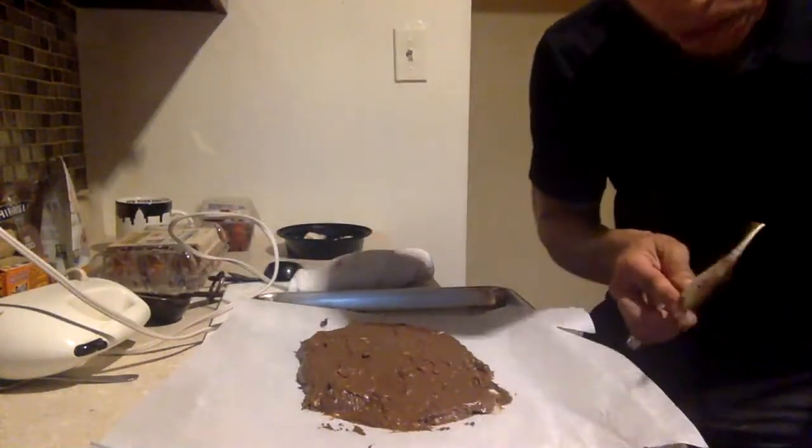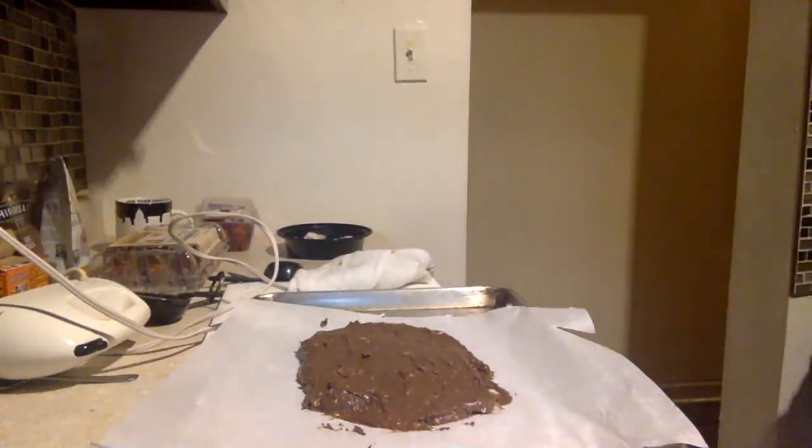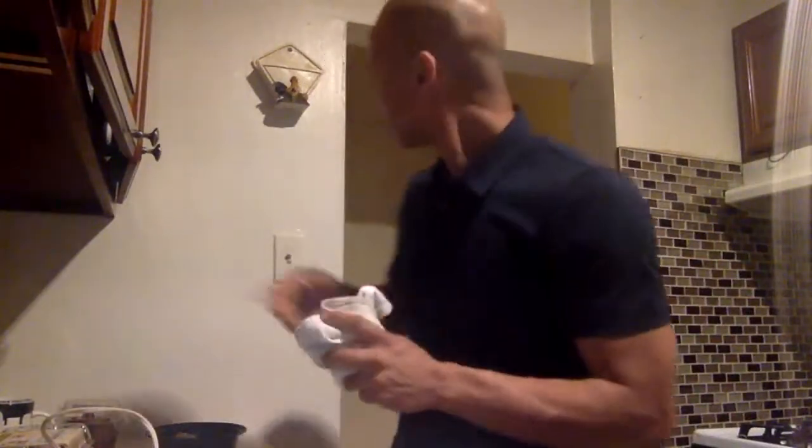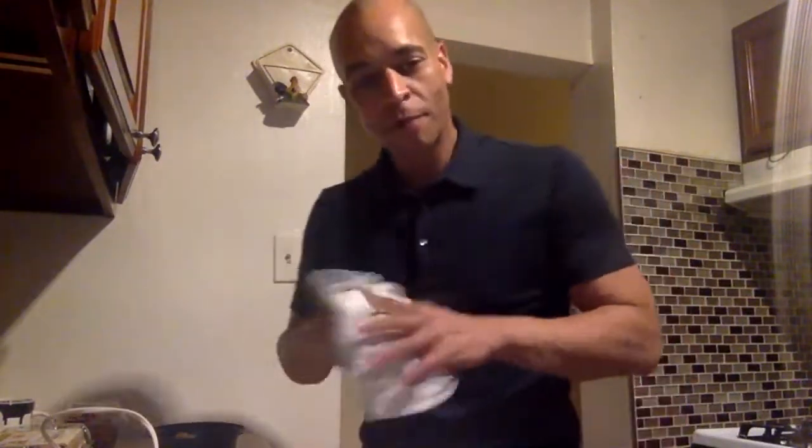I'm sorry. I'm not even a chocolate lover. But this right here, it's tasting real good. So now, like my rooster, big rooster fan. Now we're going to the oven. All right, we're going to the oven.